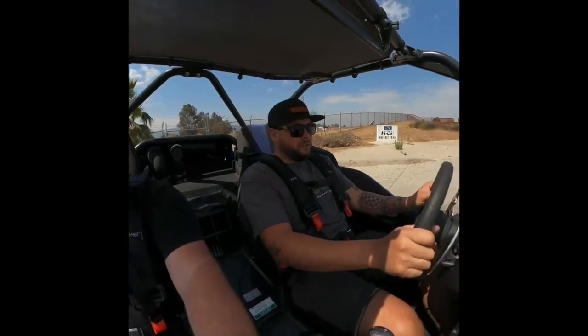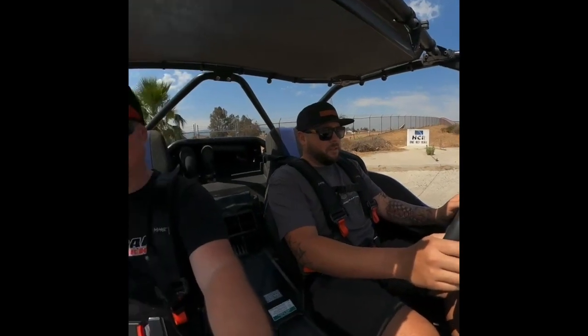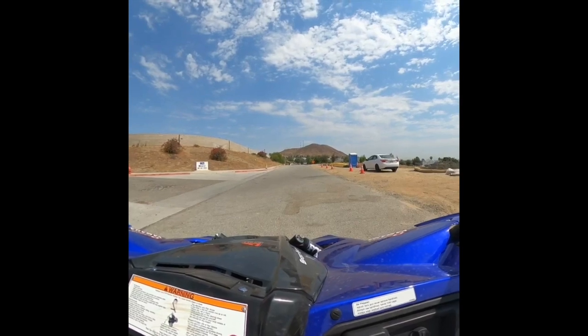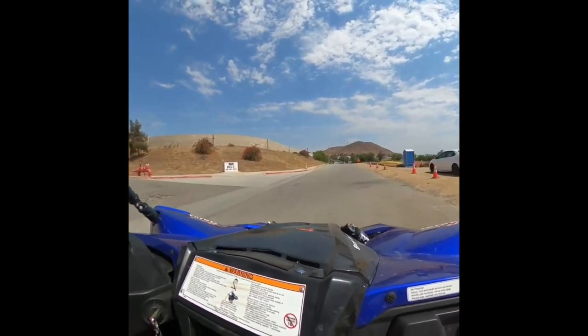Test number 3. Yamaha YXZ. Yeah. Here we go. Ready, Jason? Let's go. How far do you take this one up? You'll see that little light. That'll let you know when to shift. It's pretty much 11,000 RPM. Ready? Go for it.